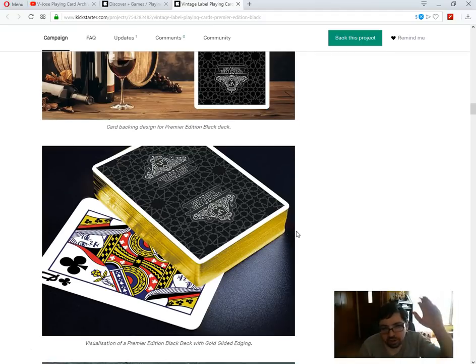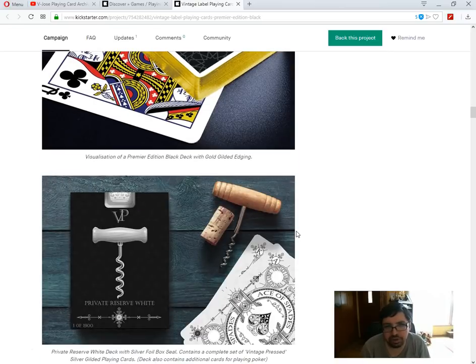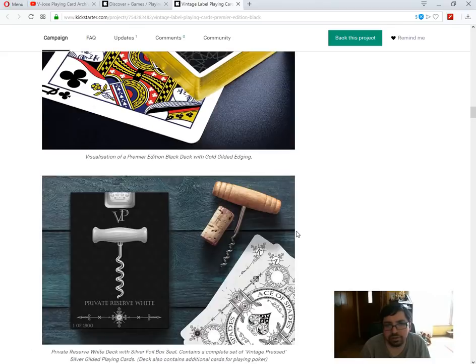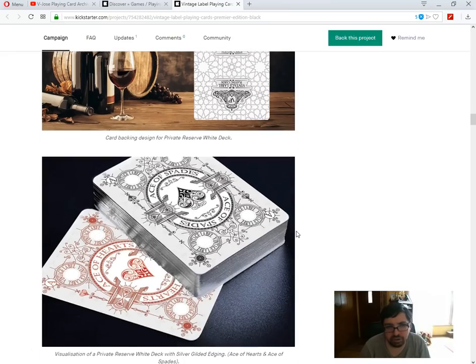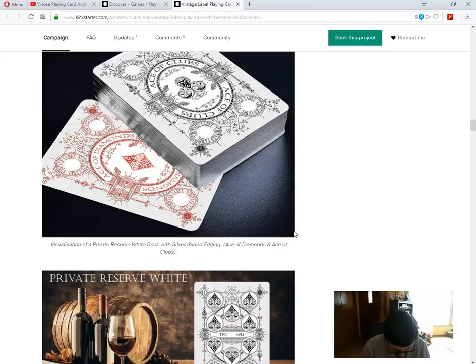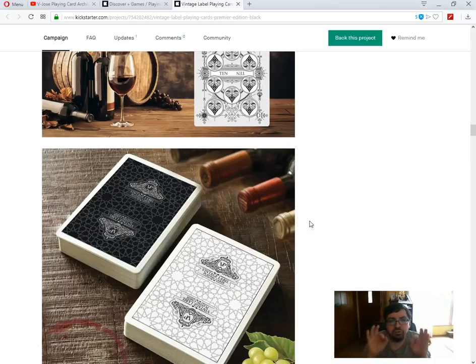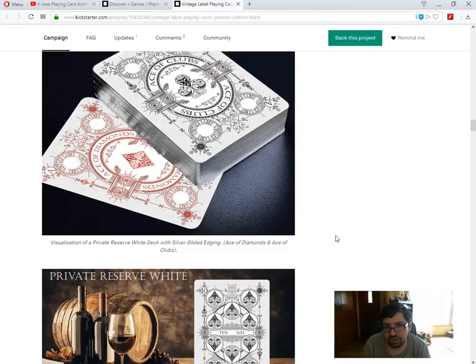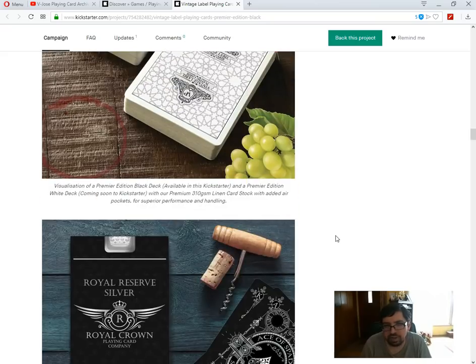Again, a gilded edition just for the hell of it. Just because everyone needs to have a gilded edition of the deck apparently. It's getting ridiculous. There's also a private reserve white edition, which is fine. It's a borderless edition. And it also has gilding. People who are doing projects on Kickstarter, for the love of God, you do not need to have a gilded deck just because everyone else is doing a gilded deck. You got to think about whether or not it makes sense for your project or your deck to have a gilded deck. I mean, it's nice to have, but it's not needed.